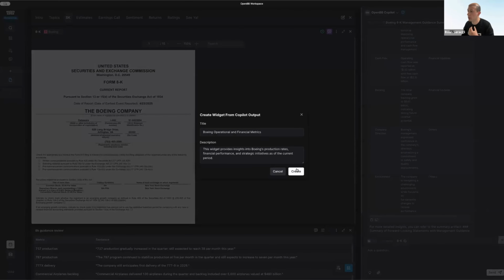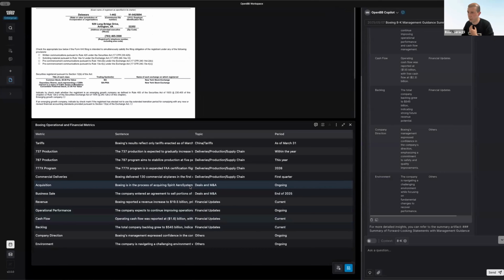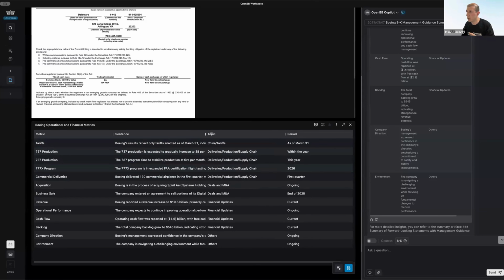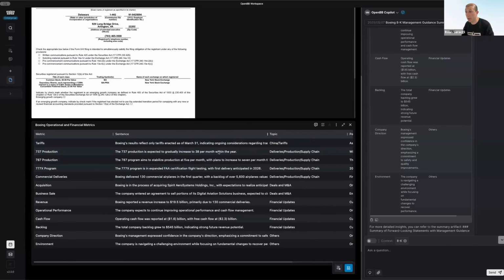So again, any kind of output that you get from the side chat panel, you can add back to your dashboard as a specific widget. So just to go over a very specific example, I'm going to continue with this particular statement that they talked about. That was also in the topics that we've seen before. So there is some issue about Boeing, about their production numbers, right? So they've been providing some guidance that, look, our production numbers are fairly low, but we're going to gradually increase to producing 737 airplanes, these are narrow body airplanes, within the year, right? So they provided that forward-looking statement.